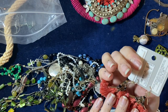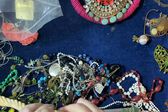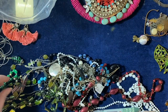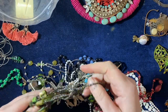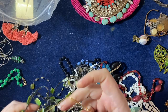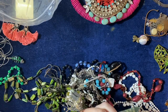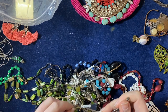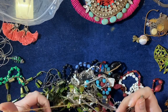New with tags, accessorized earrings, originally a tenner. They'll go into a little earrings lot. Two kilos. It sort of matched a bracelet that just went in, didn't it? What are you attached to and why? Oh, another one of them stars.